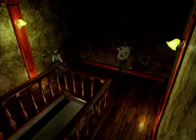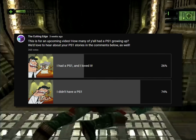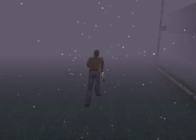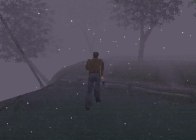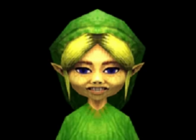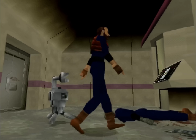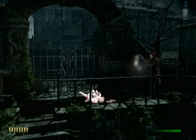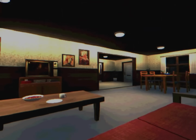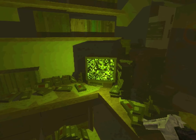According to the highly scientific survey we carried out in the Community tab, peer-reviewed by the New England Journal of Cutting Edgery, more than 70% of you did not have a PS1. Perhaps because you had another console, or because growing up you only really played at arcades. But still, you may not have experienced it firsthand, but you know intuitively when a game feels like it's from that era, an era perhaps before your own, yet still somehow nostalgic. But as we just saw, also still capable of being fucking terrifying, as horror indie developers are well aware.